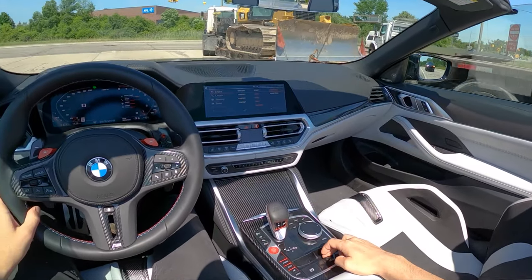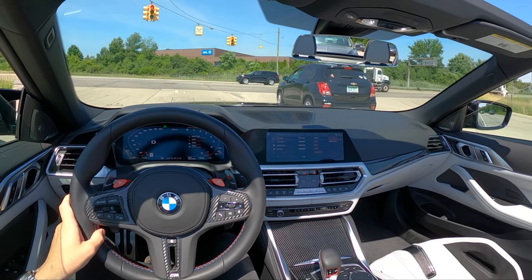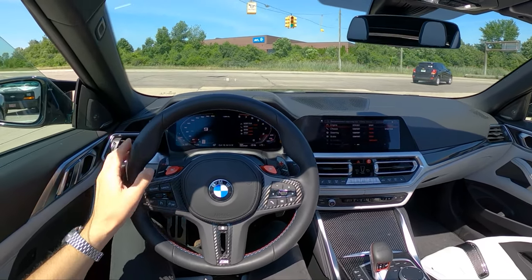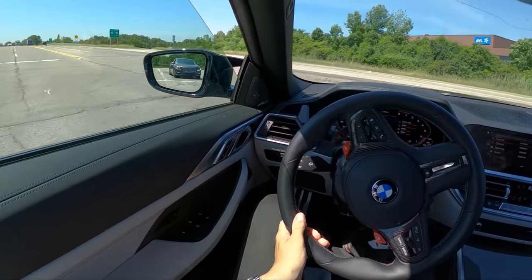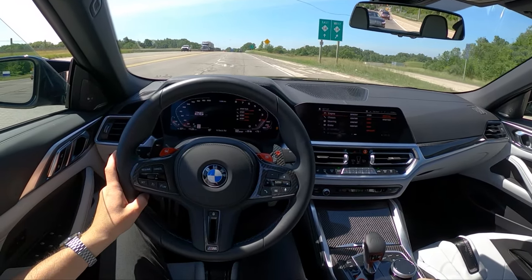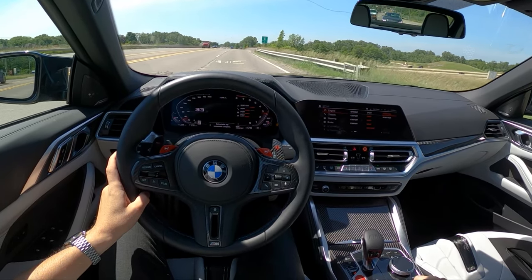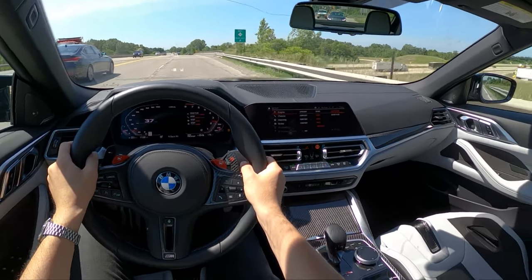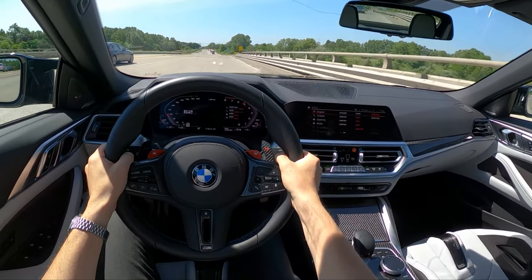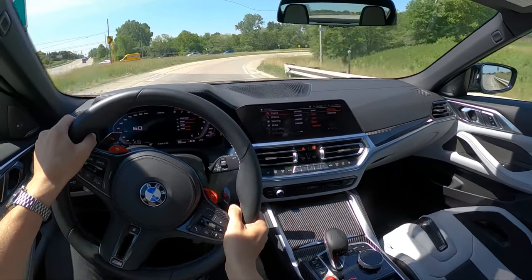All right, we'll put the top up here and give you guys an idea of what this is like to drive with the roof up. Again, you can do this at speeds up to 31 miles per hour, which is super convenient. There we go.